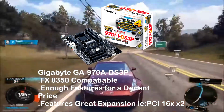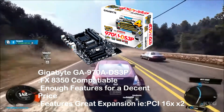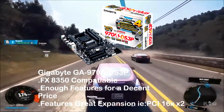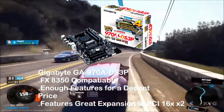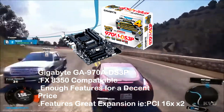And this is a great motherboard. Even though it's the cheapest one you can get for £51, it is pretty good, featuring AM3 and AM3 Plus support, DDR3 memory support, SATA 3 6GB per second support, and SATA RAID support. It also features two PCIe 2.0 16x lanes. Even though it doesn't have Crossfire or SLI support, it's nice to have two 16x lanes, meaning you can add extra expansion cards of different lengths.